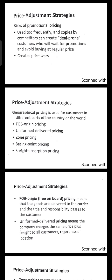Geographical pricing is used for customers in different parts of the country or the world. Okay, FOB origin pricing, uniform delivered pricing, zone pricing, basing point pricing, freight absorption pricing. Okay, so this one, to make it simple, is just pricing based on the location. Pricing based on the location. So this one is the layman term. Of course, they name it geographical pricing.